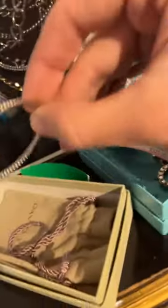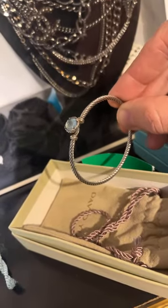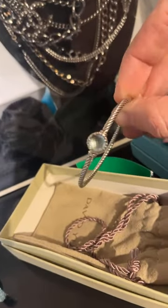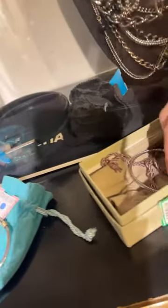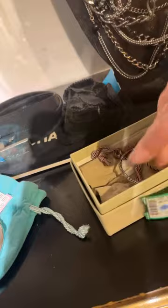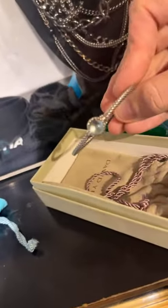And here's some rings, necklaces. Oh, this is the Yermin. I think it's very pretty. Like a cool stacking piece. And that one's $325. Some Tiffany options for you guys.